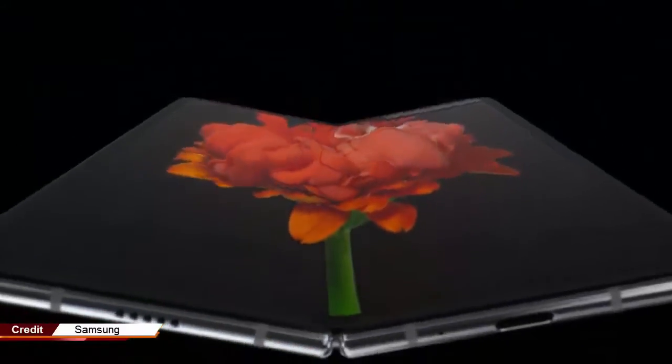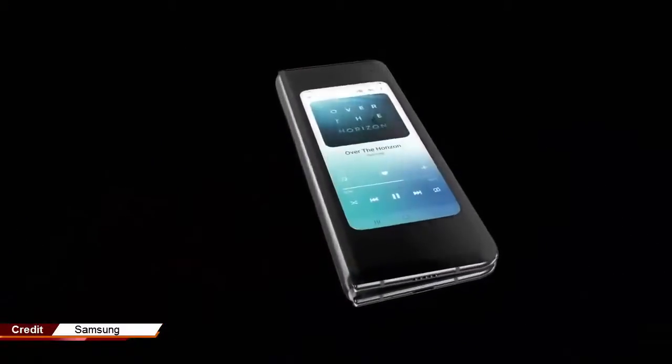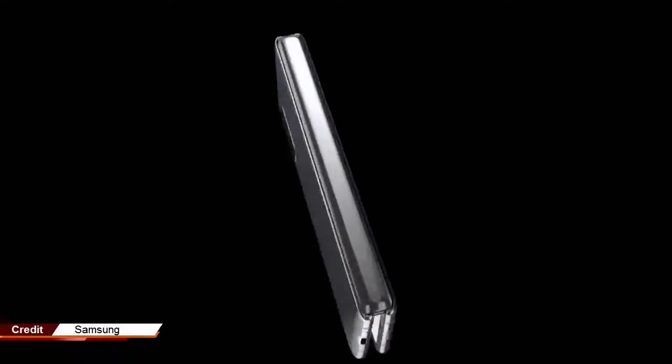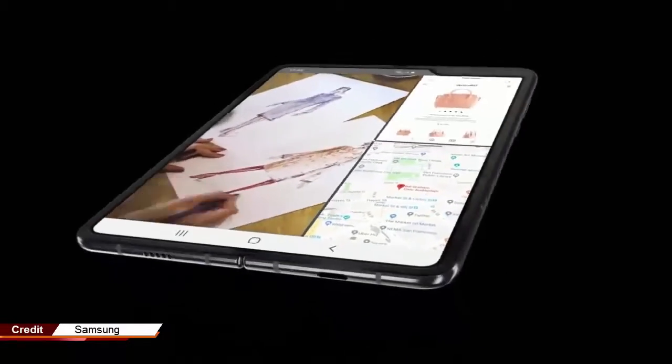It's pretty much exactly the same for foldable phones. They extend out to a much larger display, they have additional device-specific functionality, and they're effectively two-in-one devices. Foldable phones are more advanced, technologically impressive.